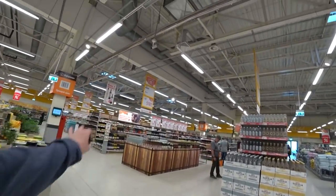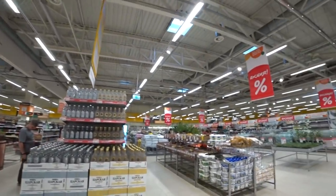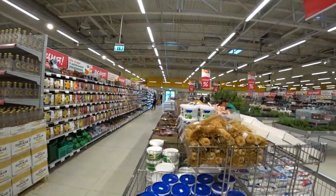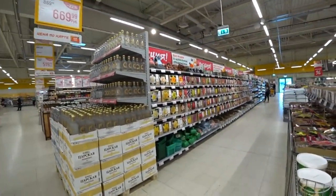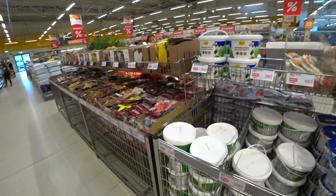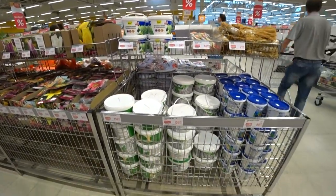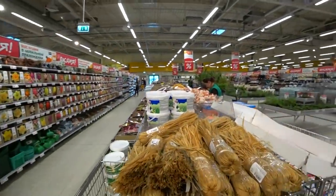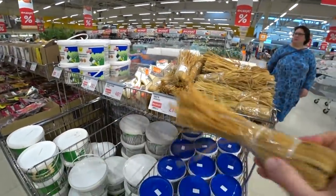That is alcohol department. Over here is everything for dacha. To paint trees. Yeah. Here is pretty expensive. We should go to Castorama. That is the special broom to paint.